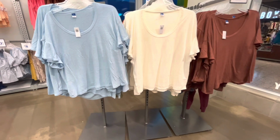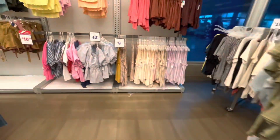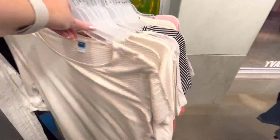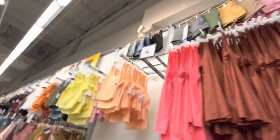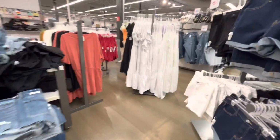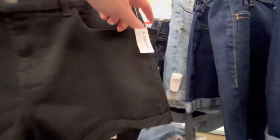Seems like they have these shirts in almost every color for $20. And they have these for $10. And they're little striped tops. And there are some solid colors too. Percent off tank tops. $15 shorts.